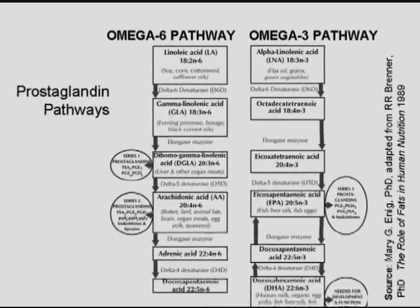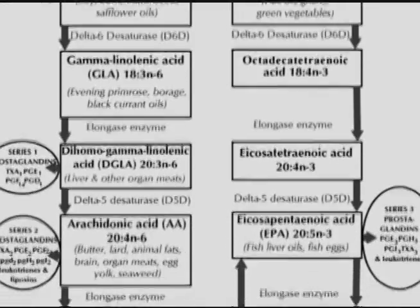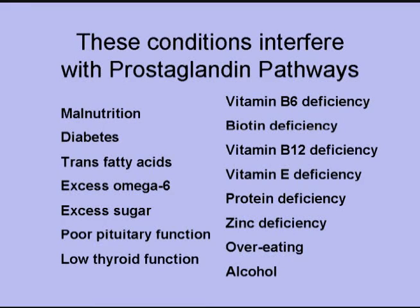So the important point is that humans don't do this very well, and many people need to actually eat these foods to get these elongated fatty acids. And those of you who are working with patients will often see problems with deficiencies in these elongated, super unsaturated fatty acids. Here are some of the conditions that make it difficult to make these fatty acids. Malnutrition. Diabetics really have trouble making these elongated, so they need to get them from their food. Trans fats or too much omega-6, too much sugar, endocrine problems, and various deficiencies. And these pathways shut down.